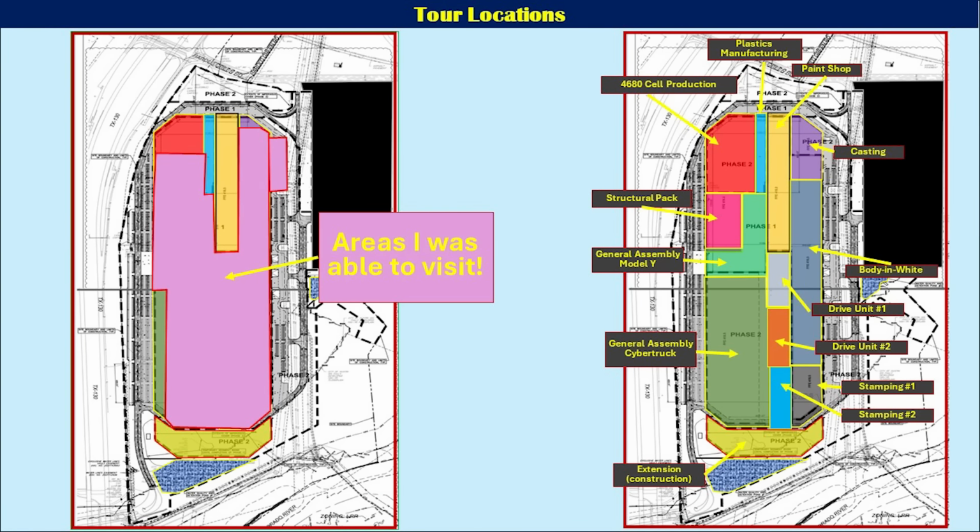Anyway, we went looking for that column. I was unable to find it just because of the locations that we were at. But it was pretty cool to be able to tell some of the Tesla employees a little bit of history about the factory that they did not know. We talked a lot about the construction of Giga Texas while I was going through the entire tour. So that was really cool to be able to share that information with employees.